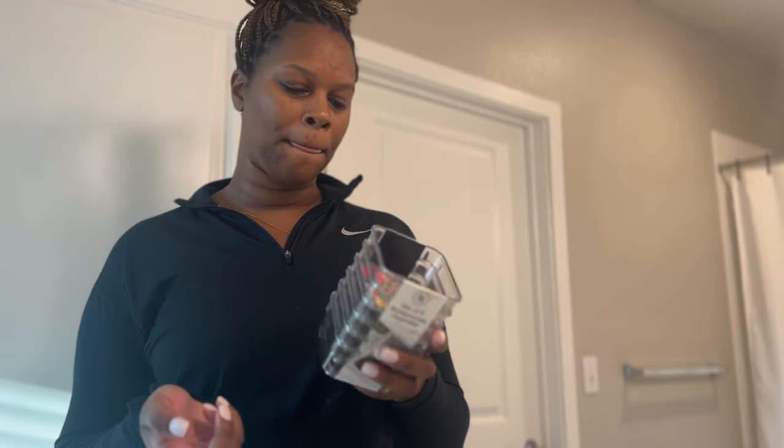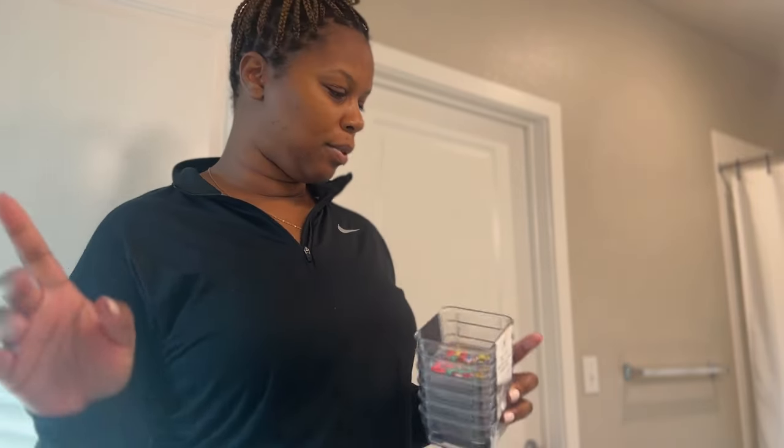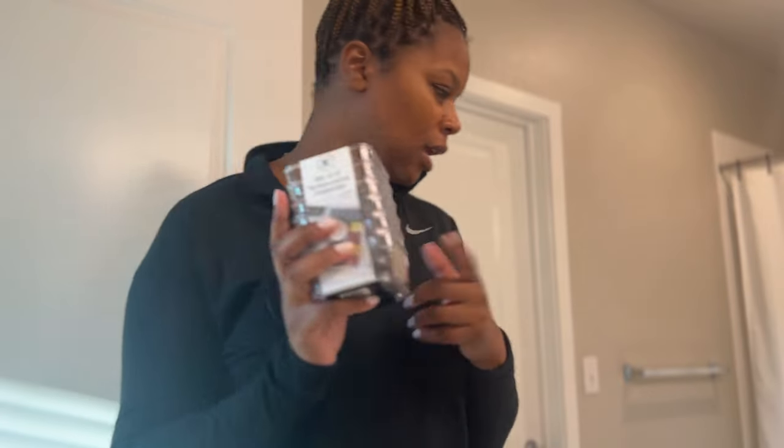Alright, and then the next one that I got was these little cube things. So the ones that I do have in there, because I have like a couple of them. This is what I was originally looking for. Little small ones. So I can put, you know, the little floss picks and all that stuff in there. And put one in his drawer and my drawer as well. So these will work.